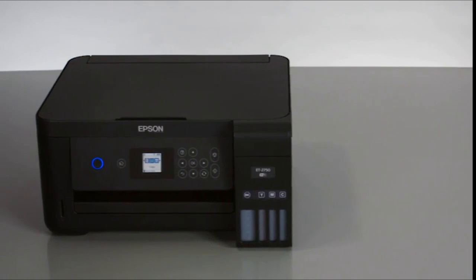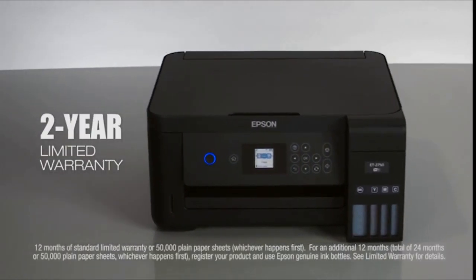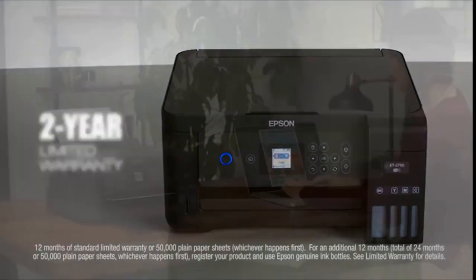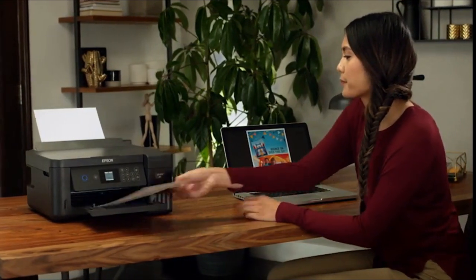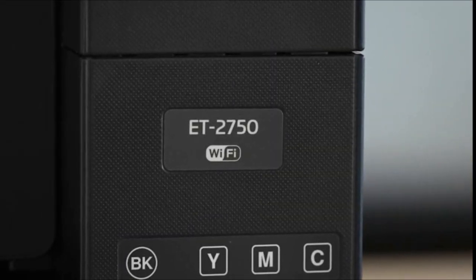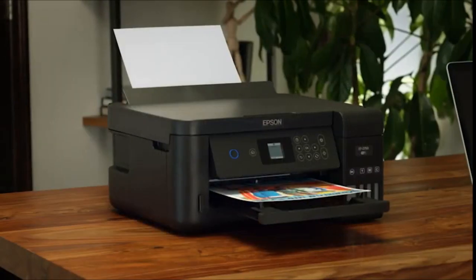And for protection you can count on, a 2-year limited warranty comes free with registration. Give your family the freedom to print anything it wants in color without worry. The new Expression ET2750 EcoTank All-in-One, only from Epson.